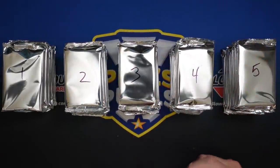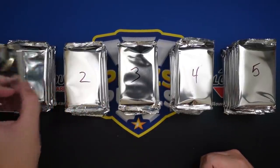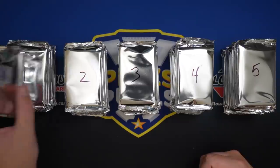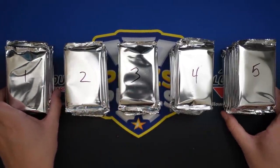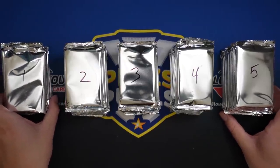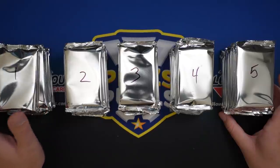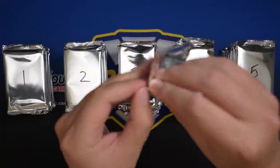All right, so we're gonna open these up. We'll kind of just do them in order. I'll open my first pack, and then Trevor will open his, and then I'll go down the line, and we'll move through this pretty quick because it's 60 autos. It's a lot of cards. So good luck if you're in this break, and hope you guys enjoy it, and we'll get ripping. Here is my first one.